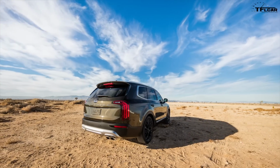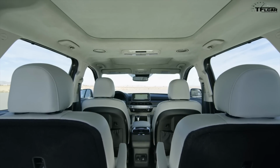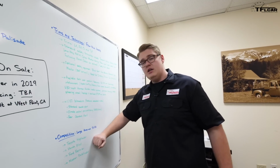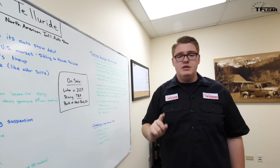to know, including some things about styling, what sort of performance you can expect out of this big SUV, the trims and technology that will be available on the 2020 Kia Telluride, of course the competition it will be going up against, and when you can expect to buy one, and potentially how much it will cost.